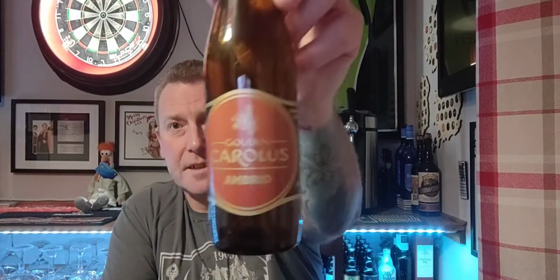It's almost a typical sort of British amber ale, but with the Belgian twist to it. So yeah, Gouden Carolus Ambrio. If you like this sort of style of drink, you will like this. It's a decent drop. And like I say, from Trembling Madness, box set of 4 beers and a glass, 22 quid. It's pretty cheap as well. That gets a thumbs up from me. I would recommend it, especially if you like your ales.